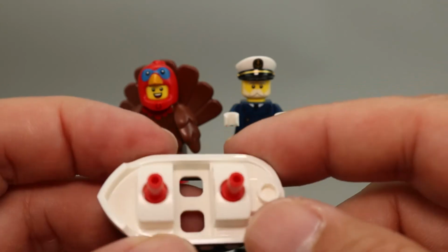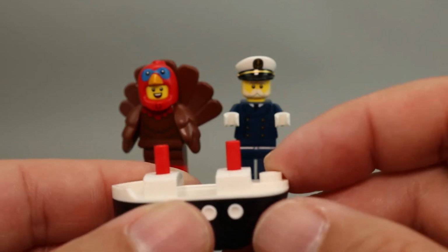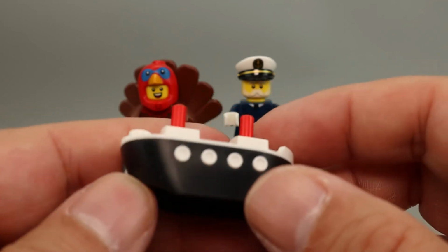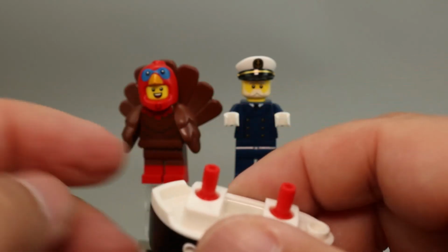This doesn't look like a ferry to me. A ferry has normally got a spot on the front and then it's flat in the back to put on, you know, cars and things to ferry across or to put other materials to ferry. This looks more like a little steamship or something like that. But regardless, his name is the Ferry Captain.